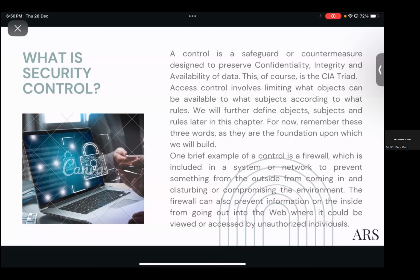Say for example, there is a threat that you see. You will put a safeguard or a control in place to ensure that those things are minimized or mitigated, and you will have your CIA triad intact all the time. So this is all about controls. There are different types of controls we have seen in the past: administrative controls, physical controls, and logical controls.